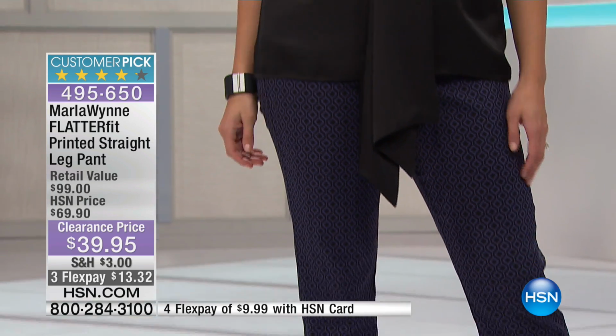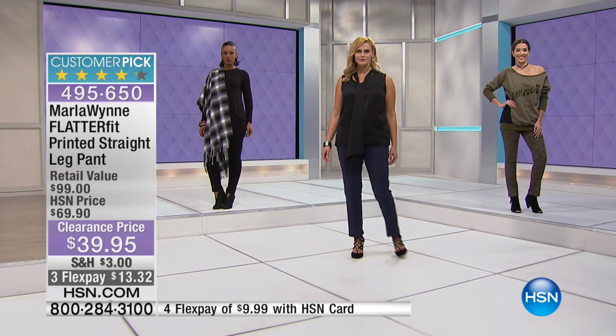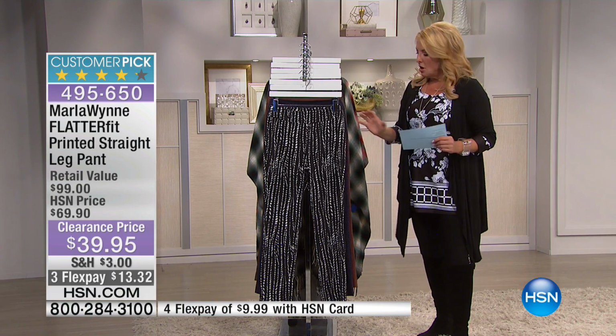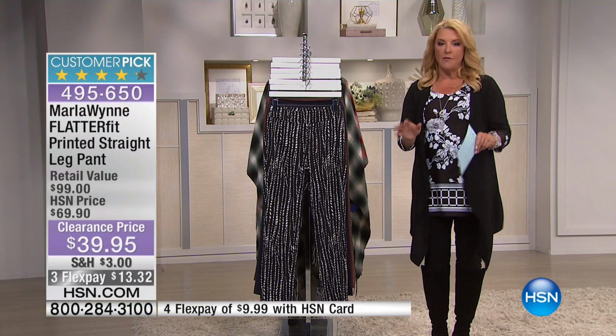We also have 2 lengths. So we have the average is 30 inches, and the petite is 28 inches long. So yay, everybody cheer about that, because we've got 2 different lengths. There's a hidden slimming panel inside here, and these are her classic straight leg. And all you do is just slip them on, and out the door you go.